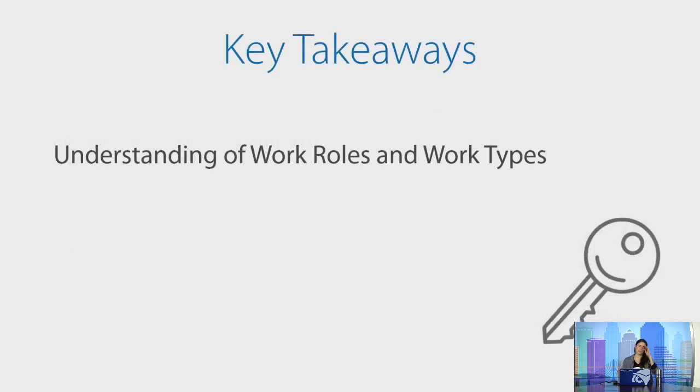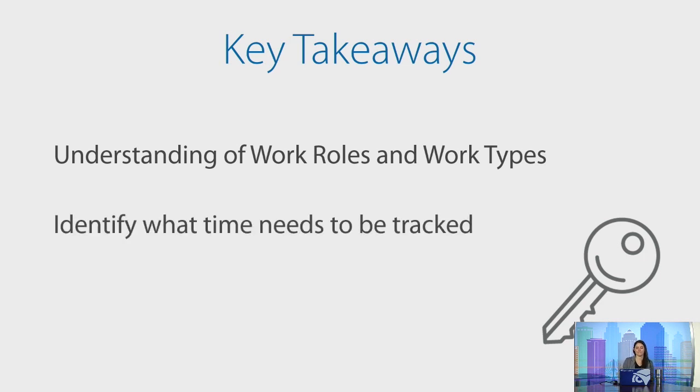So hopefully now that we've covered this session, you understand that the work role is what sets that base billing rate, and then your work type modifies that rate. It can override it if it's set to customize, it could be a multiplier, etc., but it modifies what you have set for the work role. Service technician, consultant versus after hours, weekend, regular.